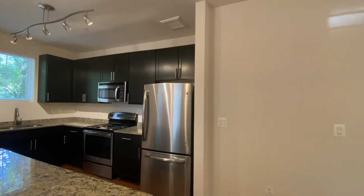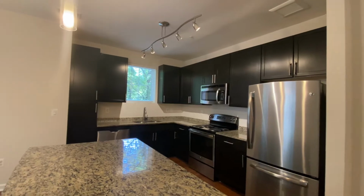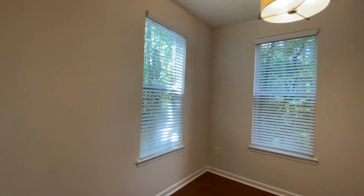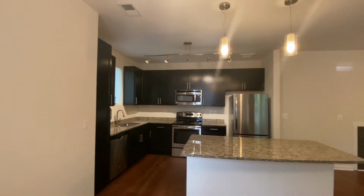All of our homes come standard with our luxury finishes, our custom espresso cabinets, stainless steel appliances, and granite countertops. We have hardwood floors in all of our living areas and plush carpets in the bedrooms.